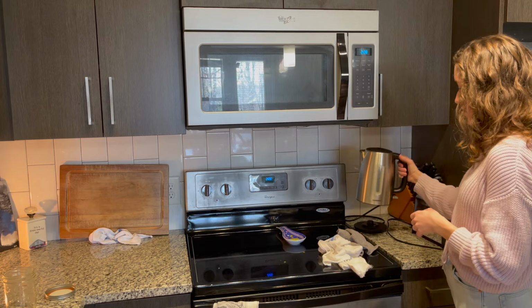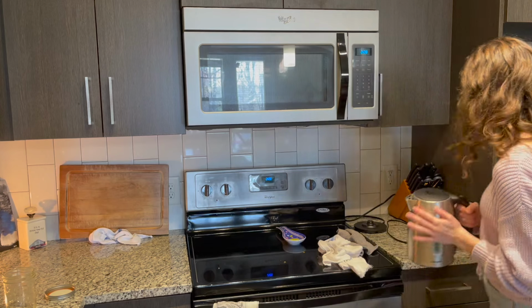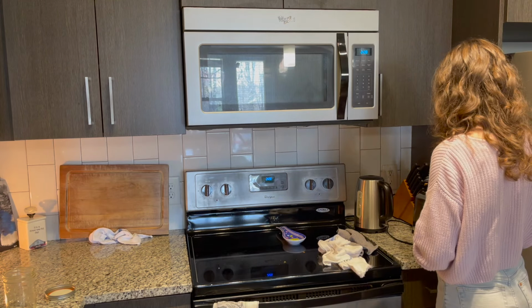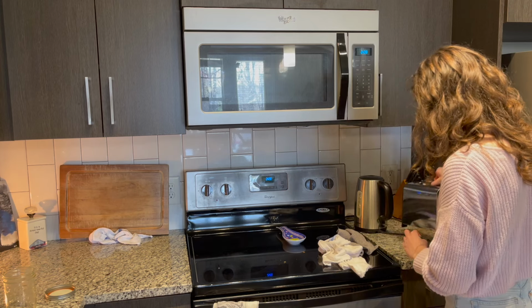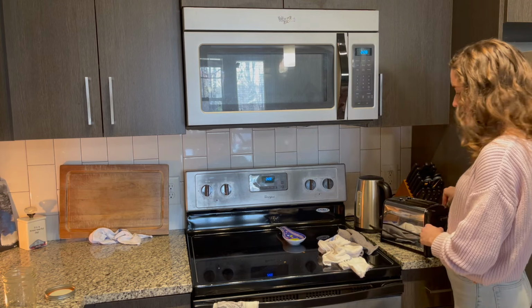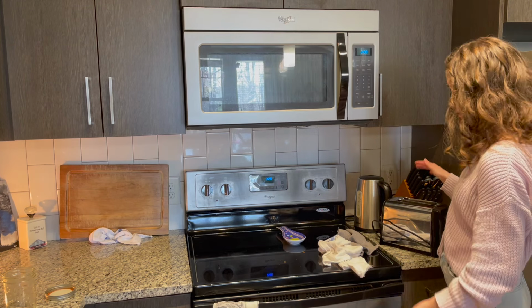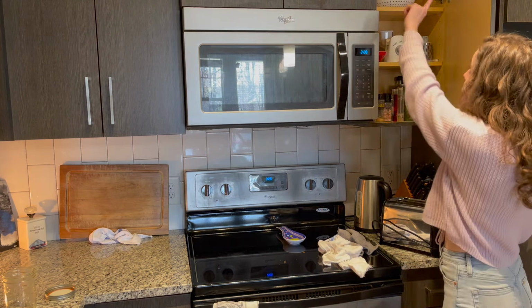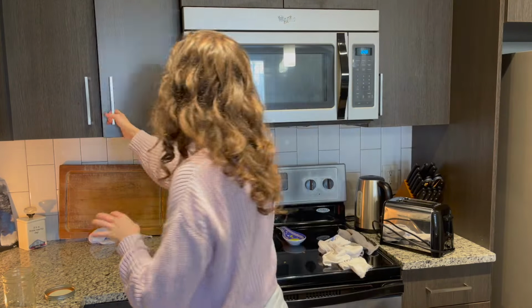I use my kettle all the time though, so I really want to keep it out on the counter. It's just easy for me and I like it. This, I don't use that often. And I've seen how some people put this in a container and then just put it in a cabinet, and I think that would work great. I really couldn't reach up there though, so I need somewhere practical and functional.